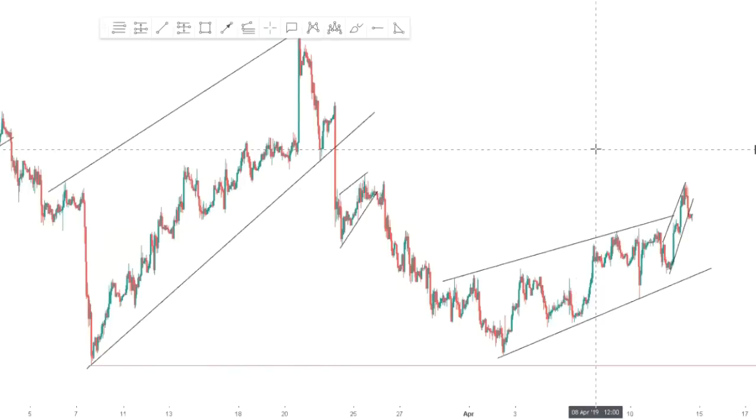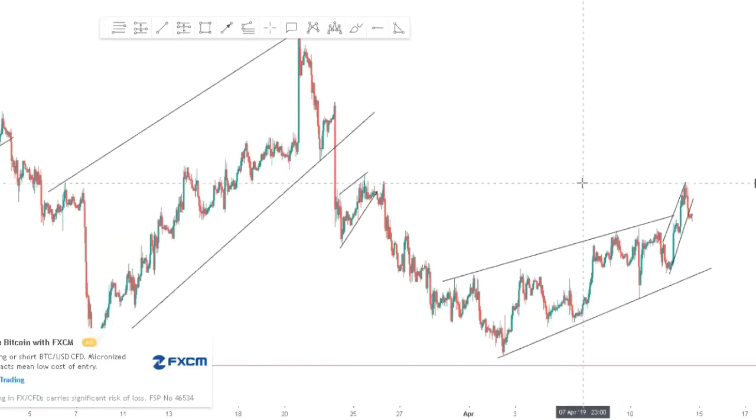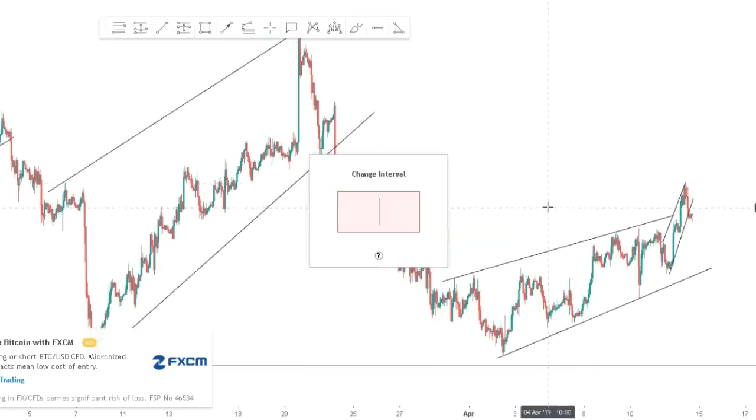The reason being is that on the daily time frame and the 4 hour, the heavy momentum is all the way to the downside. Okay, let me just move up quick to the 4 hour. The heavy momentum is to the downside. Okay, 240 hours.